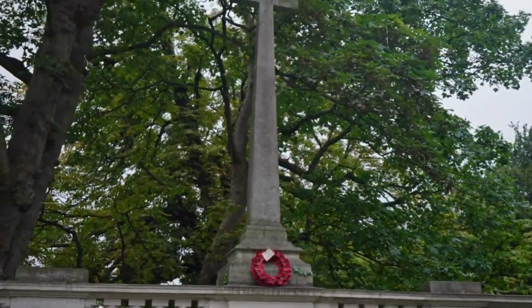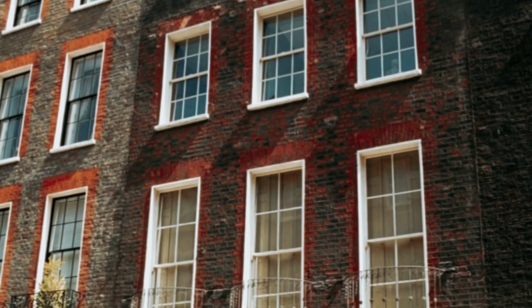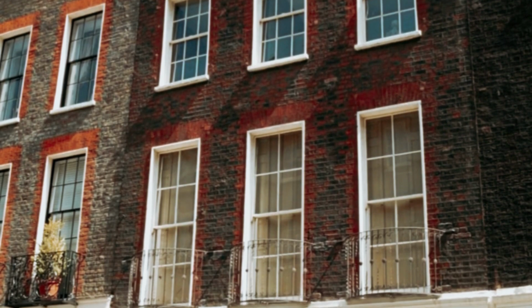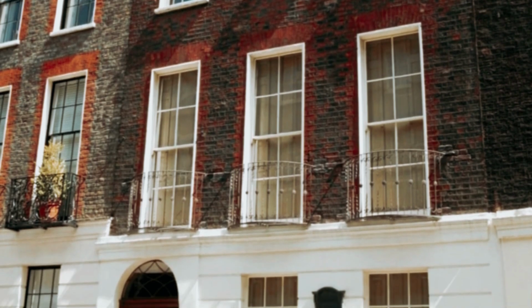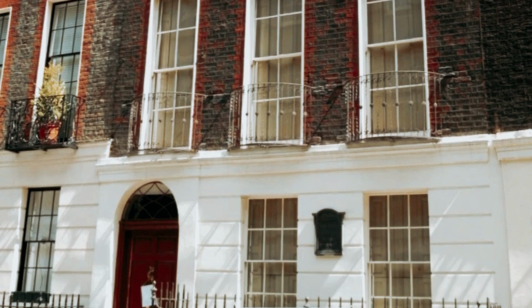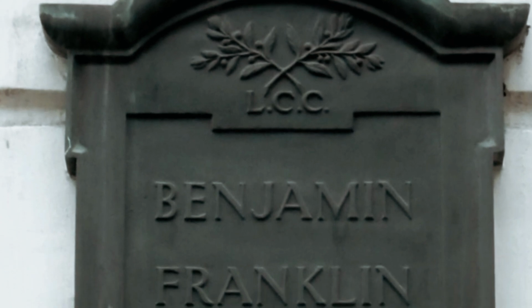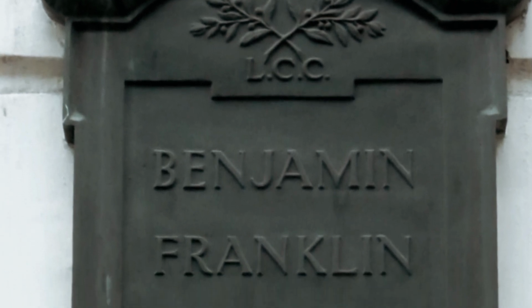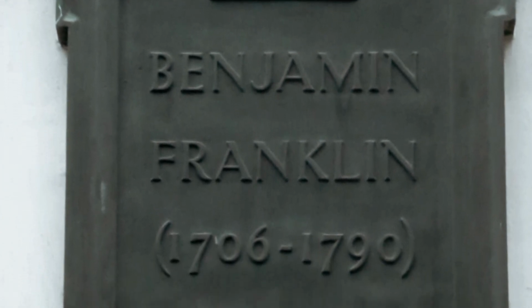Let's get started. The property we're discussing is on a terrace of charming four-story brick-built homes. The listing is based not only on the architectural merit of number 36, but also on the fact that Benjamin Franklin lived there for 18 years, making it the highest conservation status a building in England can achieve. He spent that time in London as a significant negotiator connecting the colony of Pennsylvania with England.